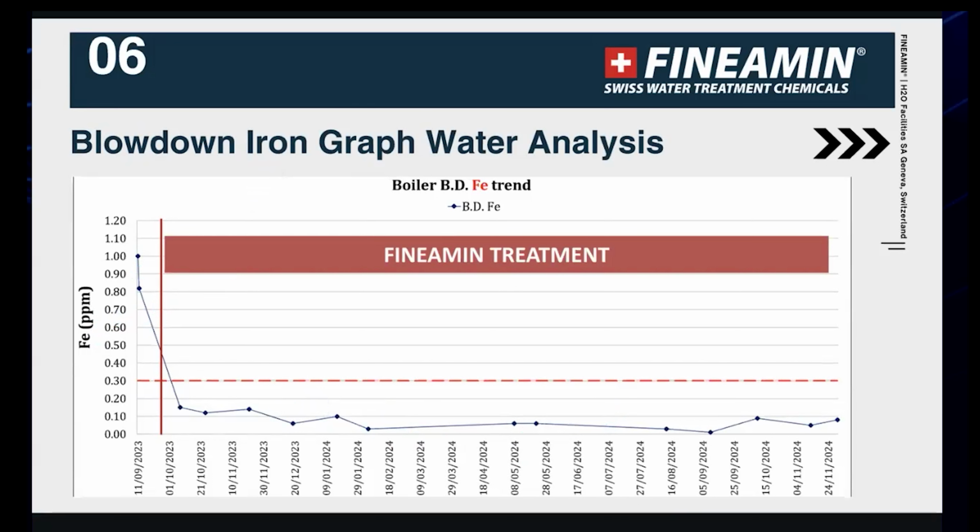So the iron level decreased, and the color of the water inside the boiler also changed. It's clear, no reddish color anymore. So they are happy now, and the boiler is operating normally. No critical shutdowns and no refill.